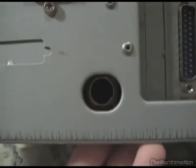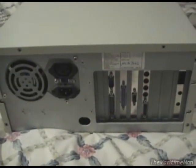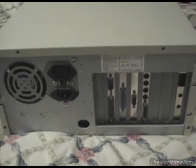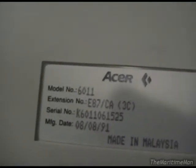So, we have an AT keyboard port. This is why I could not use this thing when I brought it home yesterday. I did not have an AT keyboard, and I don't have an AT to PS2 adapter. So obviously, I needed to get an AT keyboard, and well, because I'm such a logical person, I did. This is an Acer AT keyboard. Here's what it looks like. Flip it over here. This is an Acer model 6011, made on August 8th, 1991 in Malaysia.